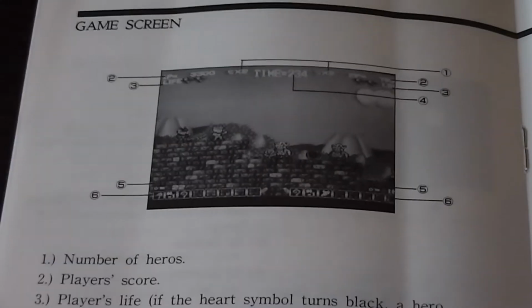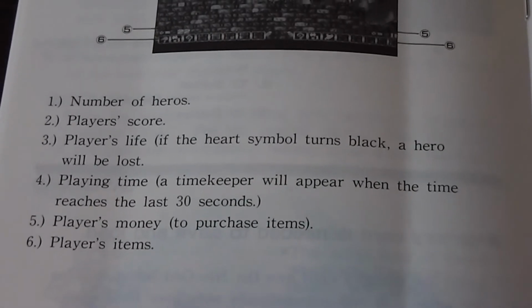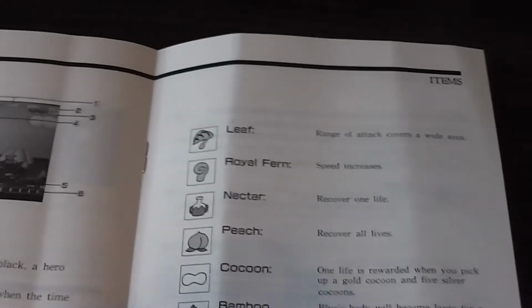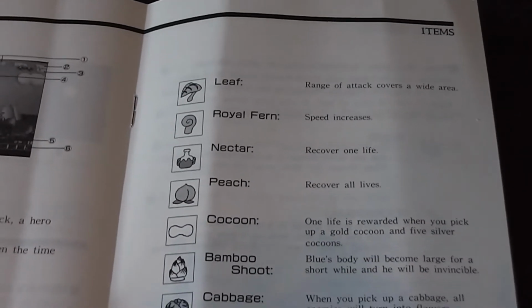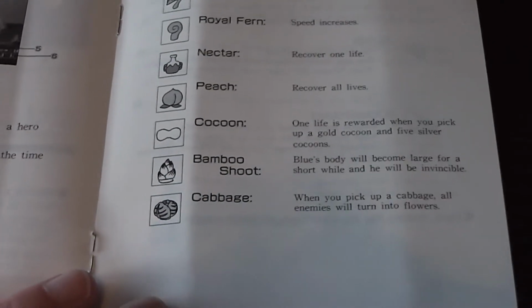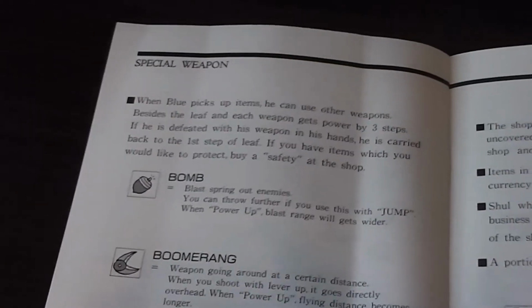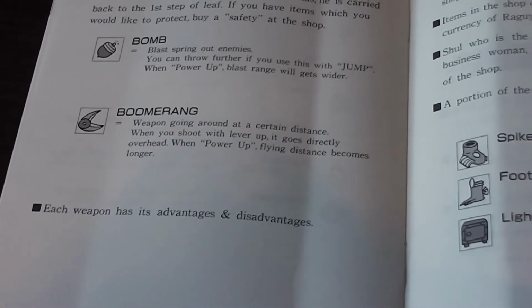So then got an overview of the screen display with lots of information there. You've got a number of heroes, score, life, playing time, money and items. And then there's a bunch of information about power-ups. So you've got leaves, ferns, nectar, peaches, cocoons, bamboo shoots and cabbage. When you pick up a cabbage, all enemies will turn into flowers. So moving on, we've also got special weapons. You can pick up bombs and boomerangs, for example.